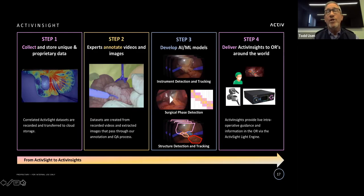It's annotated, it goes to the cloud, it's done by ground truth data, then our machine learning algorithm takes over, and then we will be delivering back to our physicians in real time at the edge information that physicians haven't seen before. And we'll go into that more during this discussion.